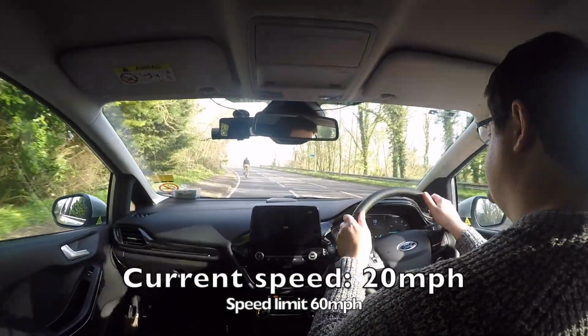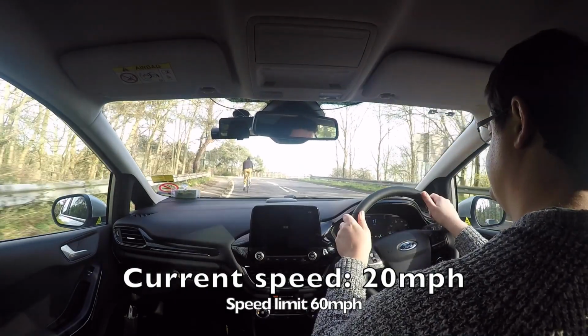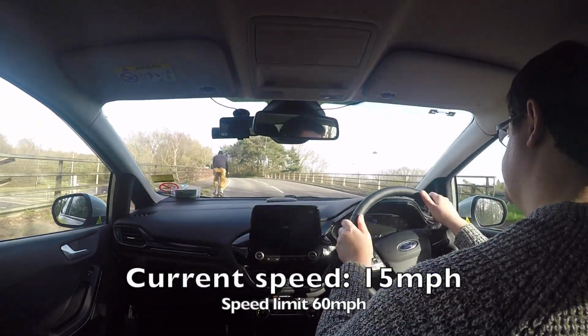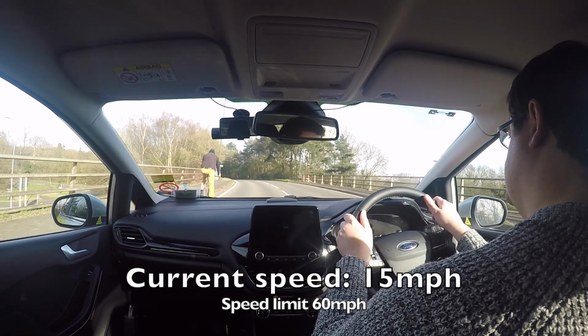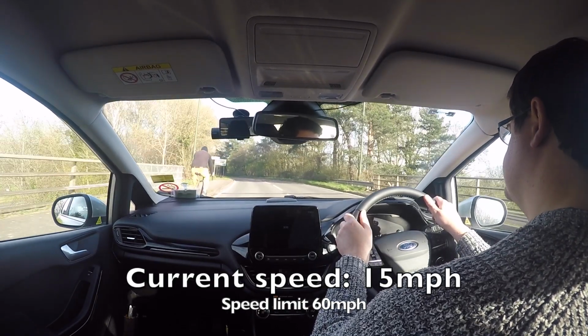Another national speed limit road. At the moment, I've got this cyclist in front of me. Due to the speed of the road, it's not safe to overtake them on this blind bend. The oncoming traffic could be coming at very high speed, 60 miles per hour. It's just not worth the risk, so just be patient and wait behind them.